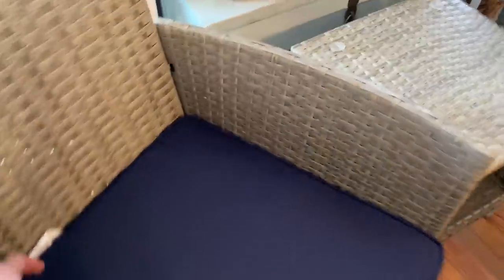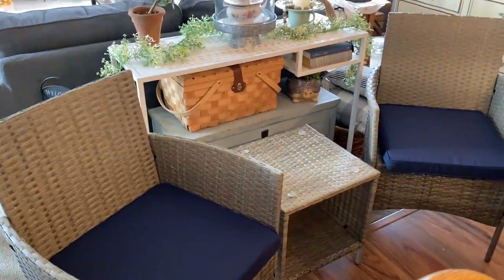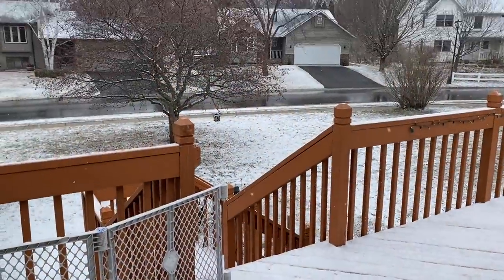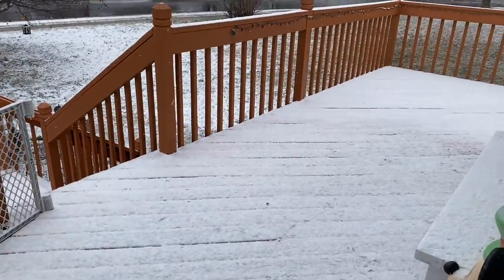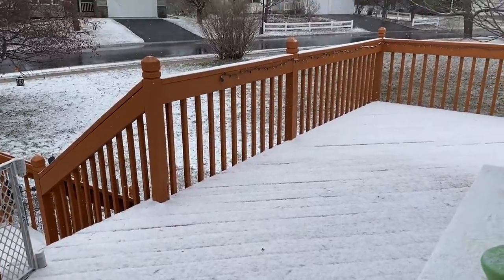Oh, the tag is showing. It's fine. Anyway, it's a nice replacement for the thing we had to get rid of. It seats two, so that's good. And plus now I have an extra table. Super excited. Here's the snow. It's not too heavy, and it's not really sticking to the road, so that's good. Just to the surfaces and the grass.